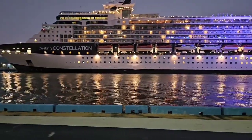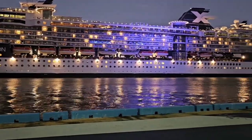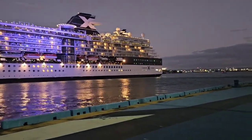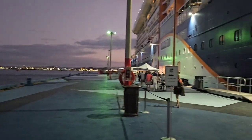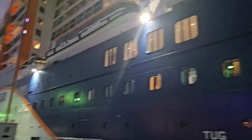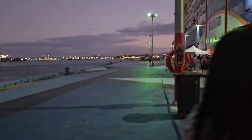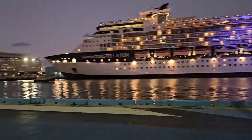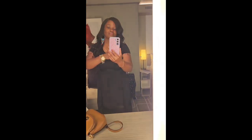So here we have another Celebrity cruise across from us, and we decided to exit the ship, and we just walked outside at the port and did a little shopping, but we came off late and so we didn't have much time, and so we're going back onto the ship. We are now heading out to have dinner at the Normandy restaurant.